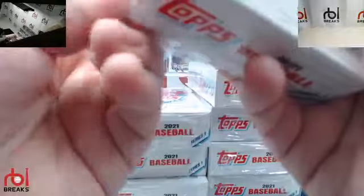Oh, yeah. New razor blade for next week's break.